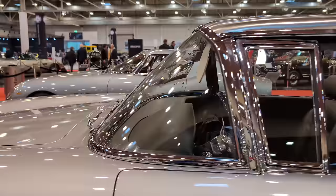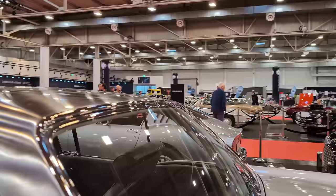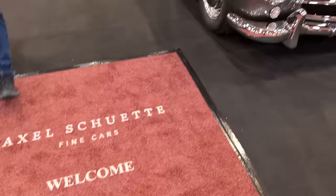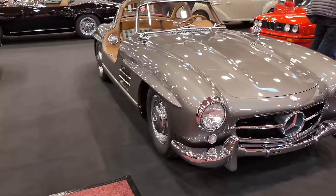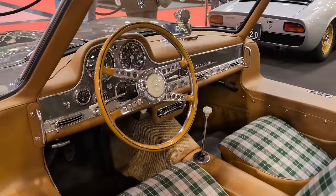Everybody, this is a Pininfarina masterpiece. Look at that. Wow, this car. Holy smokes. Love the steering wheel in this 300 SL. Wow.